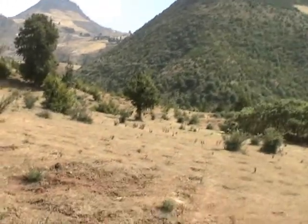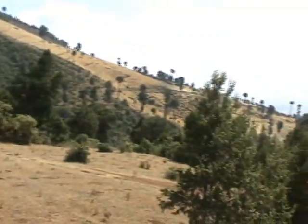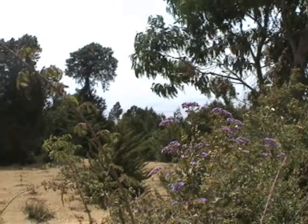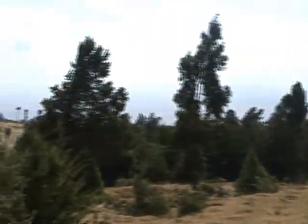So there's a good view here out into the plain. You can see the fields down below. It's a very pretty area. Very dry right now, still deep in the dry season.